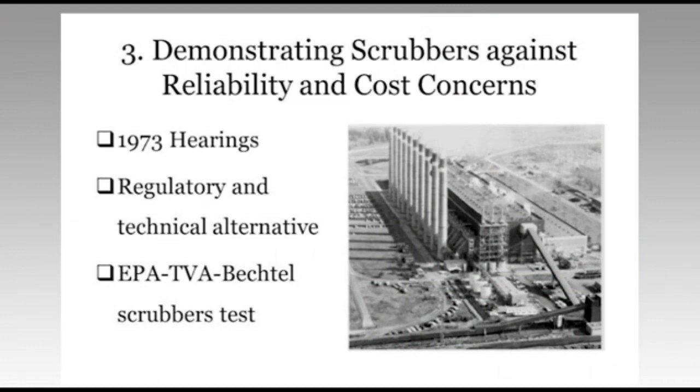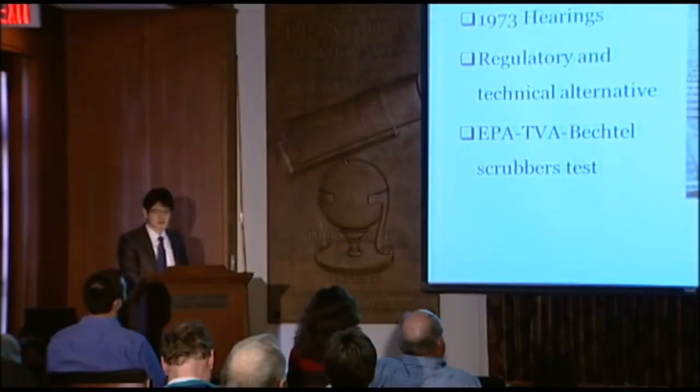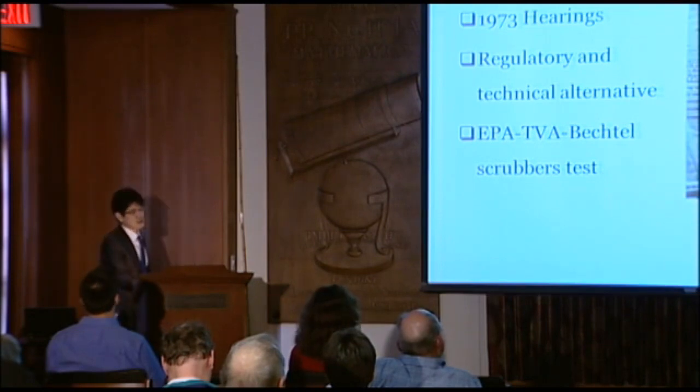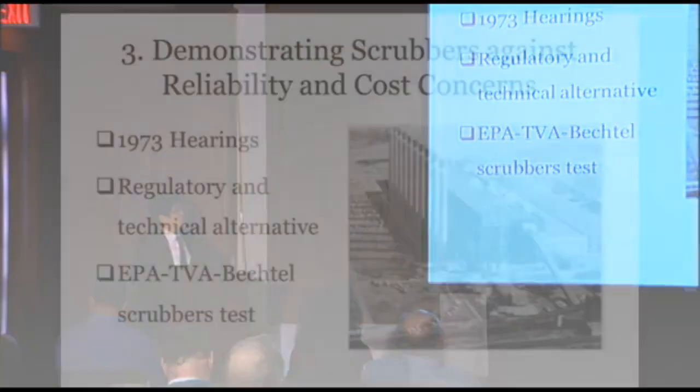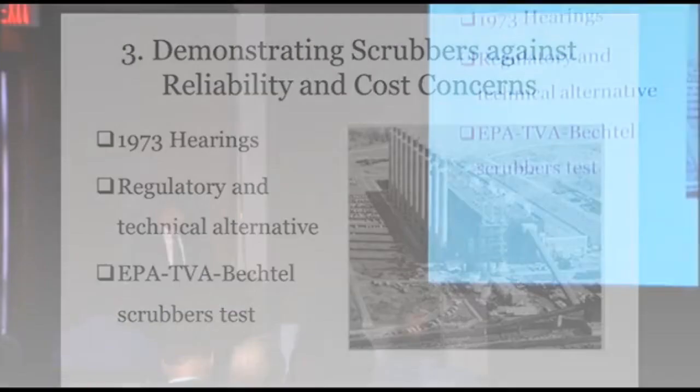Now I will detail how Princiota demonstrated scrubbers as a successful case of pollution control technology against its regulatory and technical alternatives. I look at a cooperative test project in which the EPA operated 3 scrubbers with the Tennessee Valley Authority and Bechtel Corporation in Shawnee, Kentucky.